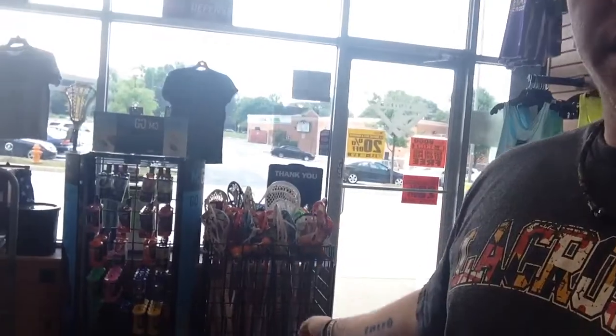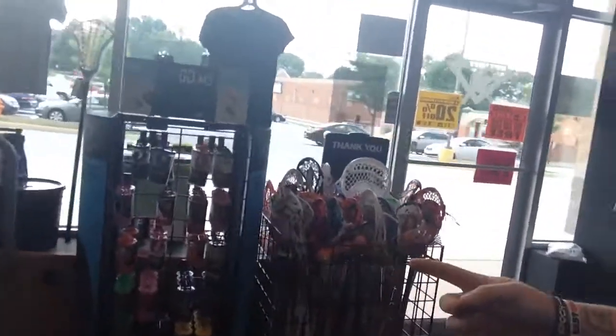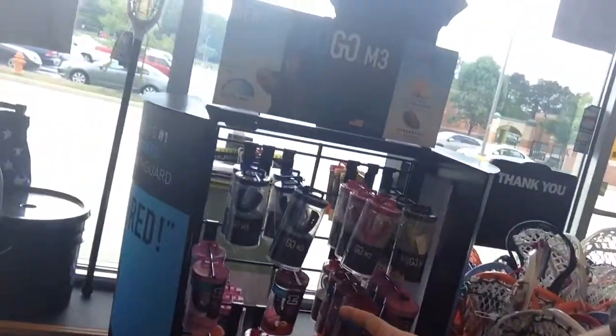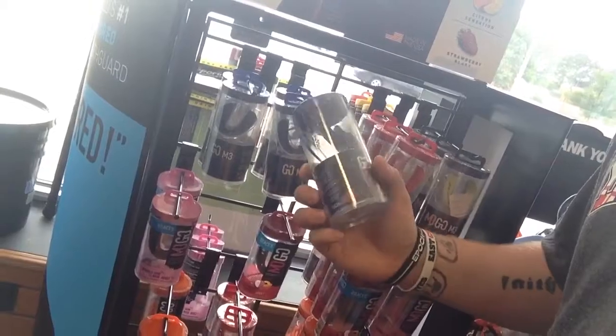There's the front door. You got your mini sticks right next to the front. Some Mogo mouth guards, the flavored ones. These things are actually pretty cool. I tried one out at one point, and I don't really have any complaints. It works pretty well, but I think it kind of emphasizes to chew more than you would think.